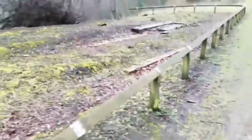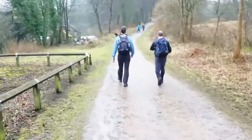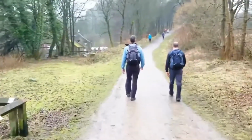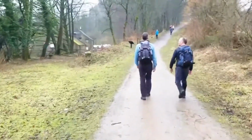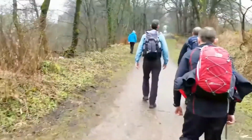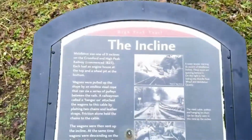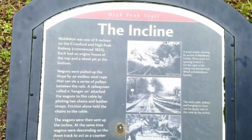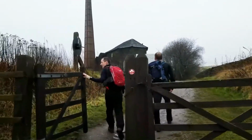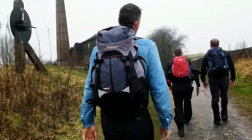Wow. We've only walked maybe a mile and a half already, and all along here there are just buildings and bits of structures, all from the railways. Loads of them. So there we go. This is the next incline. This is the top of the second incline. So now we've got the worst climbs done.